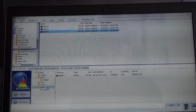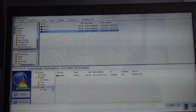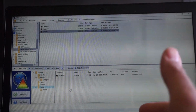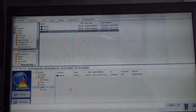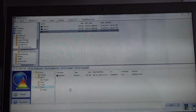To tell if it's in the tune file, not the read file, you see that we have this here. If we go to read, there's nothing in it. If you go to tune, there's the 93 flex fuel. So that's how we know for sure this is in the tune file. Again, he says to be sure it's in the tune file and not the read file, because the tune file is like the bigger, the mother file, whatever you want to call it.